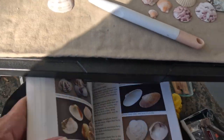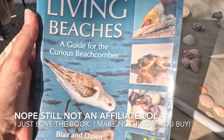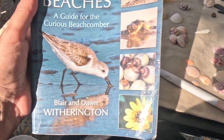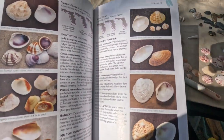It's very, very good to have this book and others as a reference. This is my very favorite shell book. Just thought I'd share it with you guys one more time because I do love it. And I can't thank the Witheringtons enough for the amount of work that they put into this field guide. This is just fantastic. What a great reference.